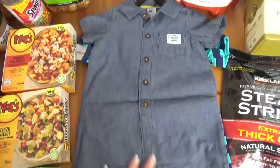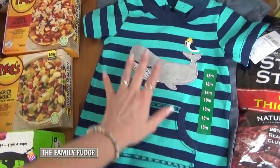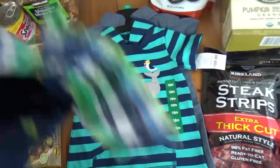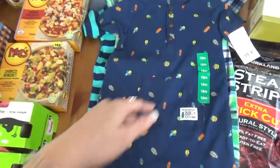And then I also got this set. I really like the denim one, that is so cute. And then the other one has a little whale with a little bird that is so cute. I think he's gonna be adorable in these, and they should be really easy because I don't have to find a matching shirt. So yeah, those are for Griffin.